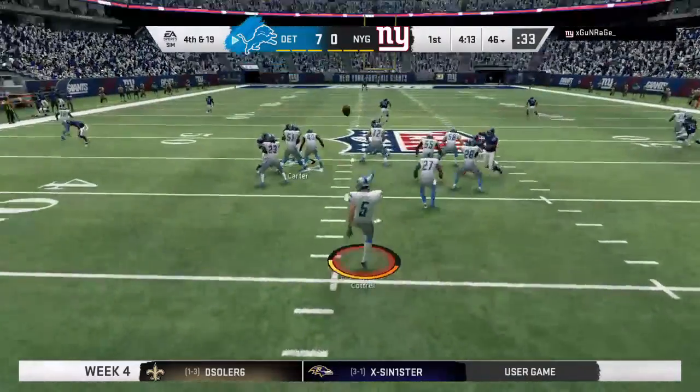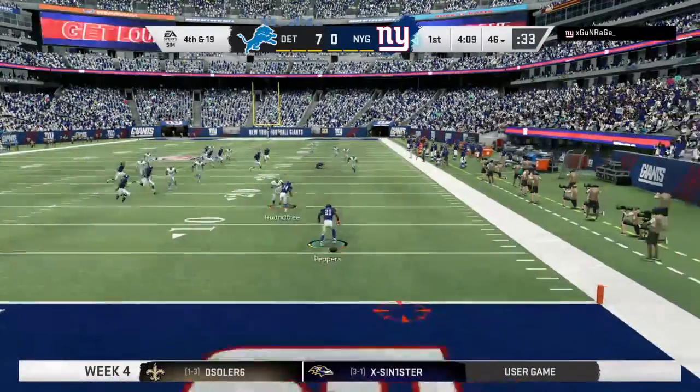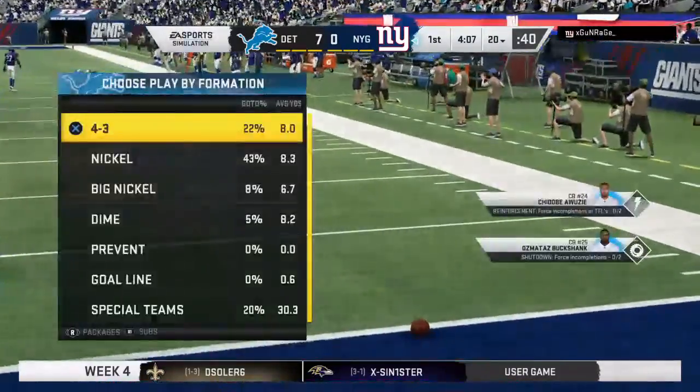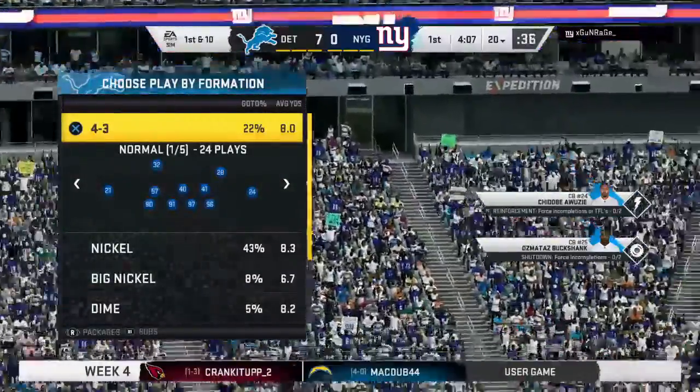With the 7-0 lead, more apt to take a shot like that downfield? Hey, you're one to the good. Go ahead and try and press your advantage. And that one hits a little too close to the goal line, and it continues into the end zone for a touchback.